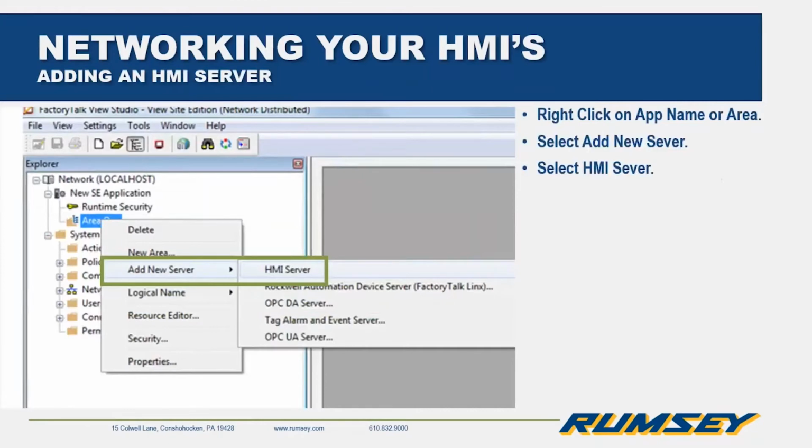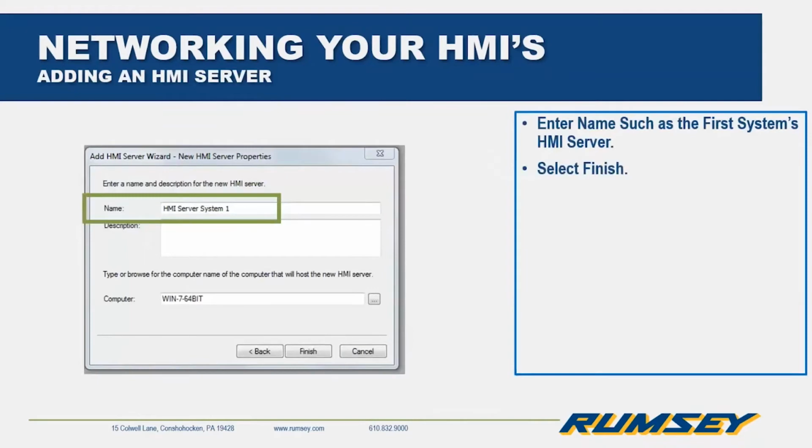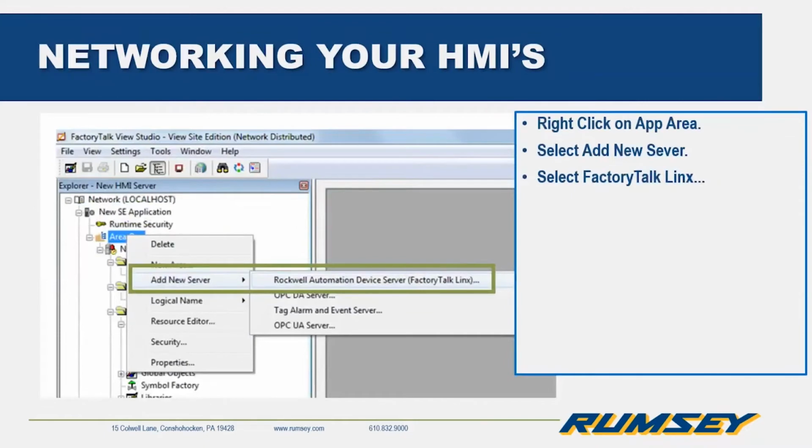So I'm going to add an HMI server. In this case, I'm just going to say create, but as you can see, you can import other projects or attach to another HMI server. I just gave it a name, and this could be maybe your first on-machine firmware-based panel you want to start converting. It's just a possibility. Then you need to give it some connection device. As I said, FactoryTalk Links. So this would be what you add on to connect to PLCs.